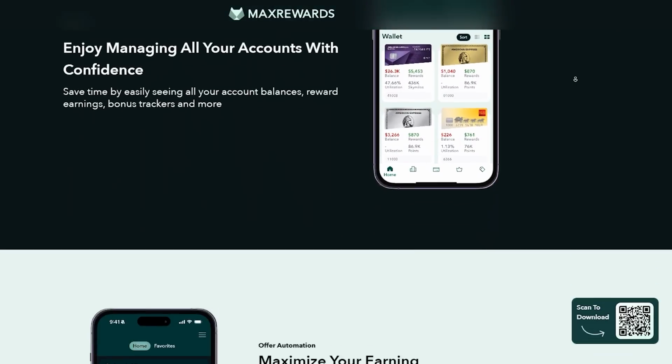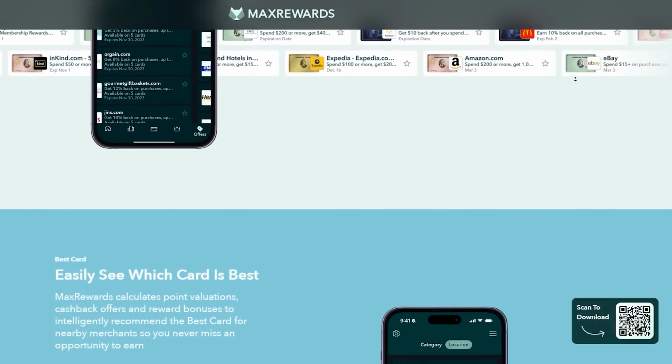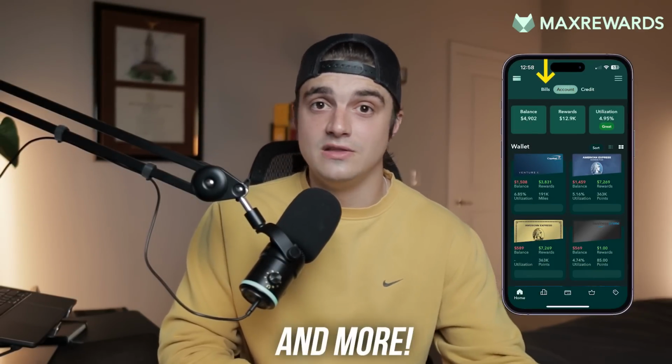Now, going back to the fact that I kind of alter my setup depending on what points I need more of at the time, the way that I can tell whenever I need more points in a specific ecosystem is by using an app called Max Rewards. For those that don't know, Max Rewards is an all-in-one credit card management app that allows you to track basically everything about all of your credit cards in one place, even if they come from a multitude of lenders. So that means no more swapping between different lenders' apps to see your total point balances, total card balances, bill due dates, and more. You get that all in one interface with Max Rewards.